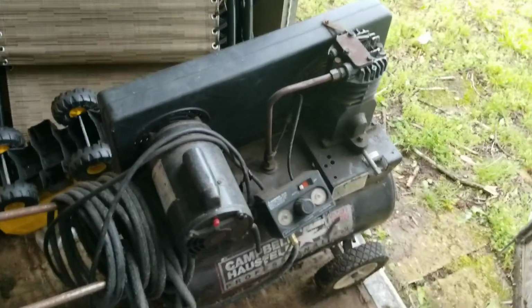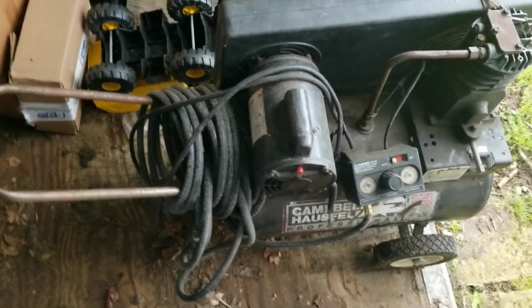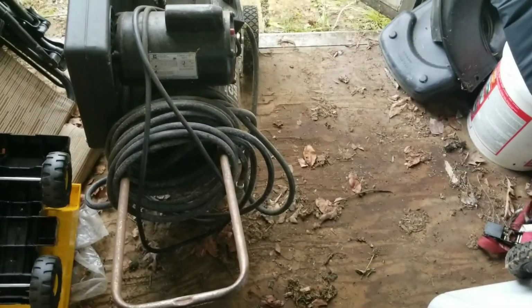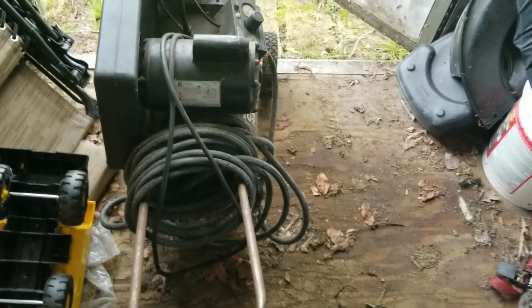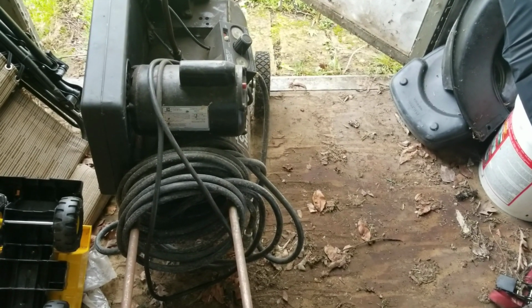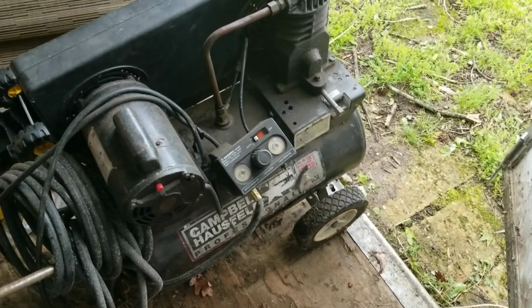So before we go any further, I pulled it out. Obviously, it wasn't too difficult, but I want to explain a couple things. So this machine here, I bought brand new in like 1996 or 97. It was one of the very first, what we'll call major purchases I had made. And I bought it from Walmart, and it has been around ever since.